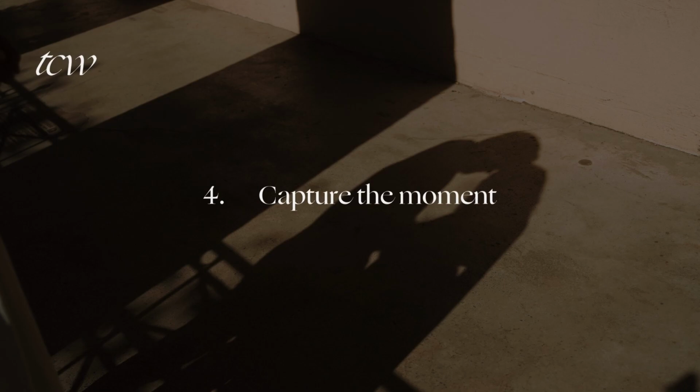Now, this one might be a little bit more controversial, but capturing a photo of the moment for you to treasure forever is going to be so special. I don't necessarily mean a photo for you to share online, although of course if this is something you want to do then that's perfect, but more so just something to keep for yourselves and just remember every part of that magical proposal.